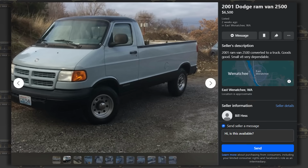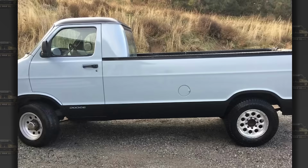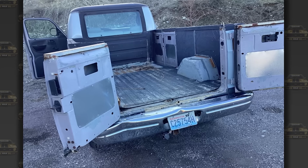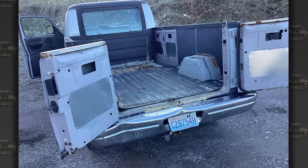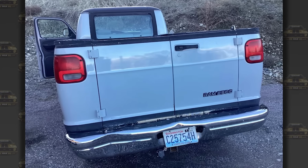We've seen the many modified Ram trucks, but I have never seen a modified van version until now. This was a 2001 Dodge Ram 2500 van that, as you can see, has had the back cut off and converted into a long bed. I'm not a fan of the way the vans look, but man, I really can't say this looks better.